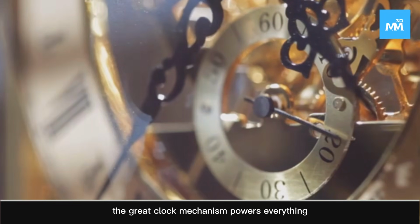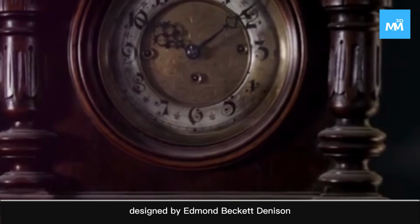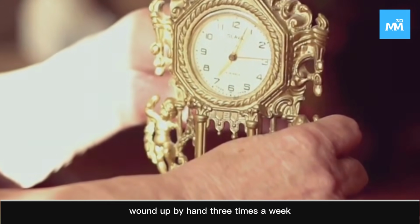Deep within the tower, the Great Clock mechanism powers everything. Designed by Edmund Beckett Denison, it's a triumph of Victorian horology. Gravity-driven weights provide energy, wound up by hand 3 times a week.